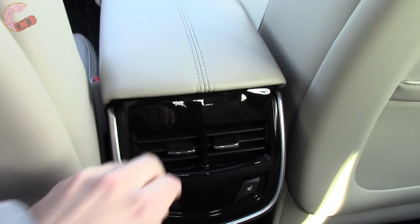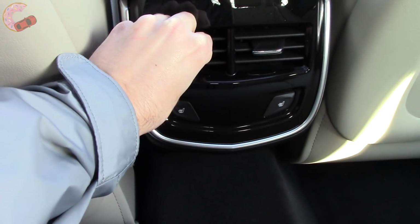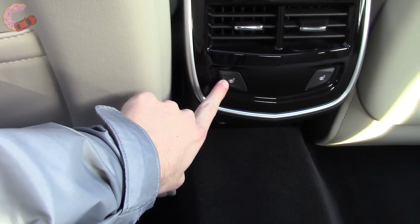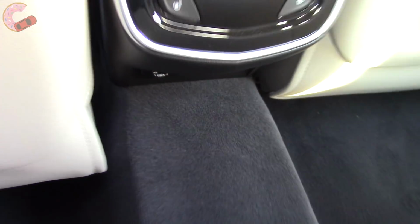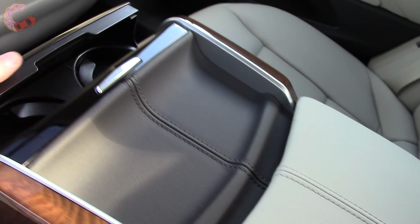In the center, all models will at least have these vents. On Premium, Luxury, and Platinums, you will have your own controls. And surprisingly, on Luxury and up, you get these heated rear seats. Below that, there's also a few smart charging USBs. The armrest is nice, and it has a big felt-lined storage area, a lot of rubber stitching, and 2 pop-out cup holders in the end.